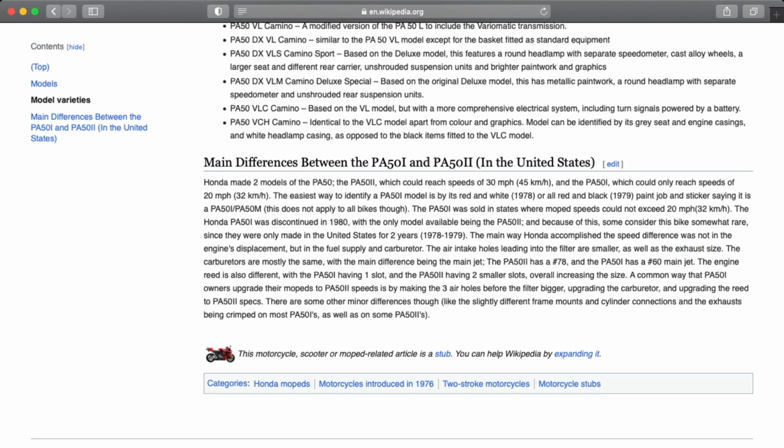The carburetors are mostly the same. It says the main difference being the main jet. The PA52 has a 78 and the PA51 has a 60. So there's a smaller main jet. It's allowing for less fuel to get into the engine. It then goes on to say the engine reed is also different, with the PA51 having 1 slot and the PA52 having 2 smaller slots, overall increasing the size.